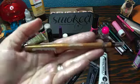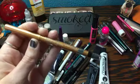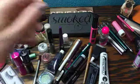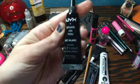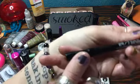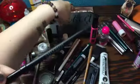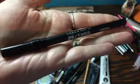This is just a gold Rimmel eyeliner. I don't really know why I have this. I think I thought it was more of an orange color, but I haven't ever really used it that much. This is just some eyelash adhesive from NYX. This eyeliner I haven't used much of. It came with the Urban Decay smoke palette back there. And it's just there 24/7.